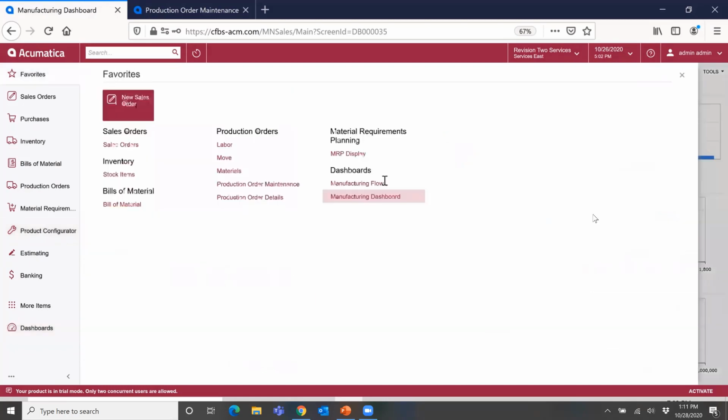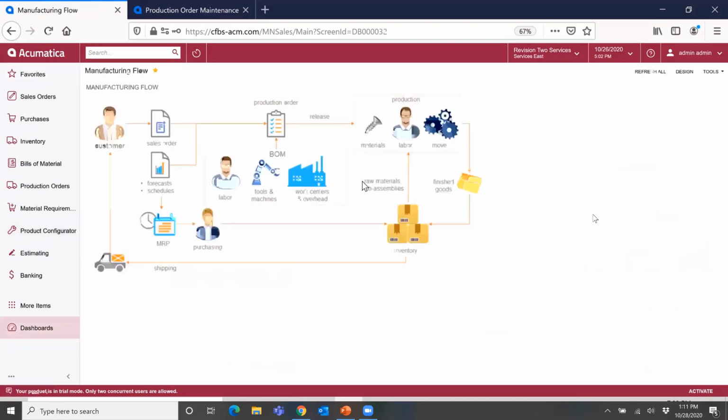Now, let us go to the manufacturing flow. This flow shows very well how integrated Acumatica really is. All the modules go hand in hand with each other, and since I am a visual person, it helps me to see the individual steps in the process. Also, the tiles are interactive.